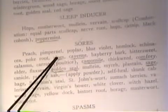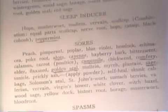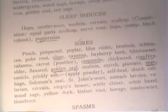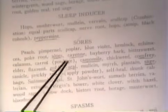Sometimes we apply the cayenne directly to the sore. Aloe can be applied to the sore, made into a poultice. Golden seal is all around good for that. So I would say probably the golden seal for someone who's not up to speed with the herbs. Just take the golden seal in conjunction with chickweed.